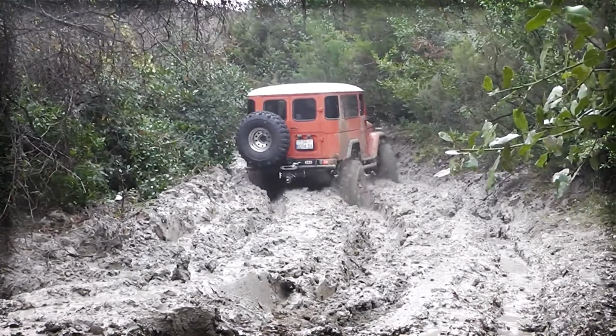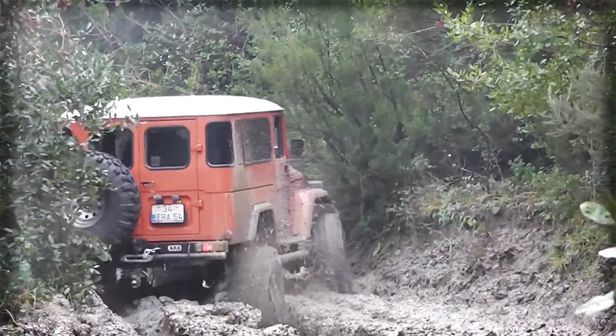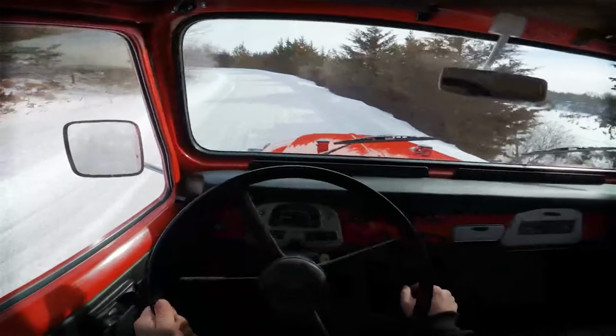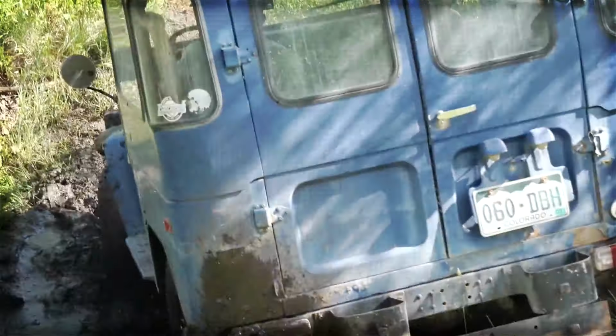The J40 transcended borders to become a global phenomenon. Its production spanned an incredible 40 years, a testament to its enduring popularity and timeless design. Production wasn't uniform globally, with some markets ending it earlier, but others continuing well into the early 2000s, showcasing the unwavering demand for this legendary machine. This, combined with legendary reliability, made it a favorite for explorers, adventurers, and even militaries worldwide.